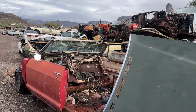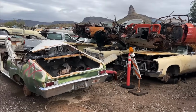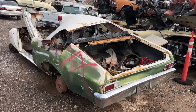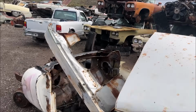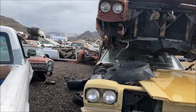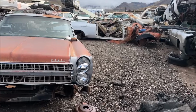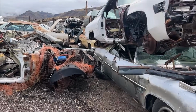Now the fun begins, guys. I wish I could collect comments and feedback in real time. Look at that Nova. That's about a '68, '69, like one that my dad used to have. Not much left of it. Anyway, feel free to post in the comments if you see something you particularly love, because I always like to read those and plan future trips back here to focus specifically on the vehicles that you all are most interested in.